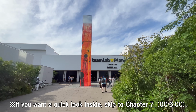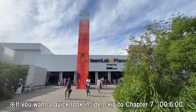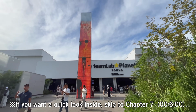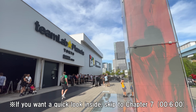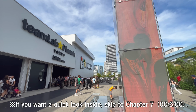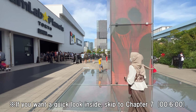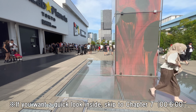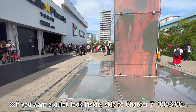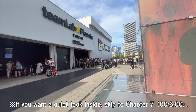Teamlab creates art by forming teams of artists, programmers, engineers, CG animators, mathematicians, architects, etc. The team exhibits their work and holds exhibitions in various locations, and is active worldwide. You can look at it as art, or you can actually touch it and feel it with your five senses. It's a great spot for both adults and children.